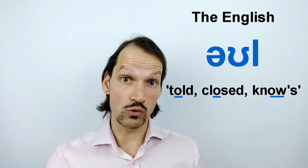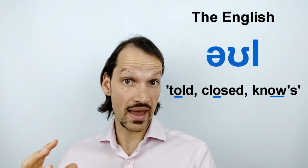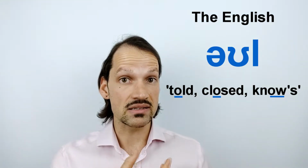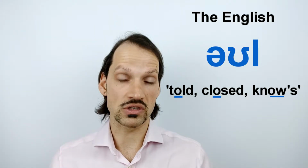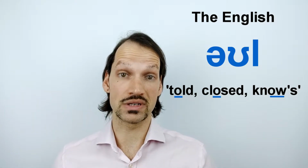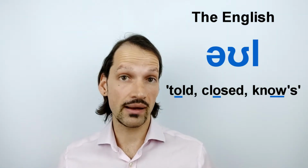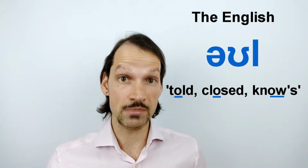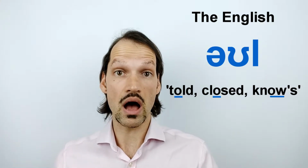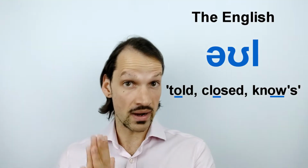And in the word told, where it comes before the L, he said it properly as well, but he's let the dark L take its effect on the O diphthong, which means that you start the O diphthong in a more rounded position. If he was to pronounce it in the O way before the L sound, that would make him sound a little bit old-fashioned in English. If you heard an older member of the royal family speaking English, you might hear them pronouncing it like that. But in modern day received pronunciation, we tend to pronounce the O diphthong before an L sound as more of an O.